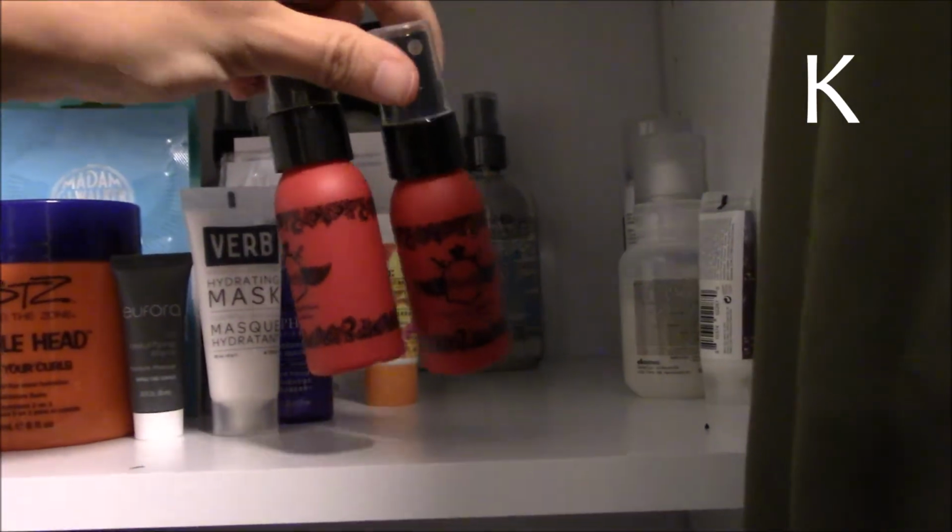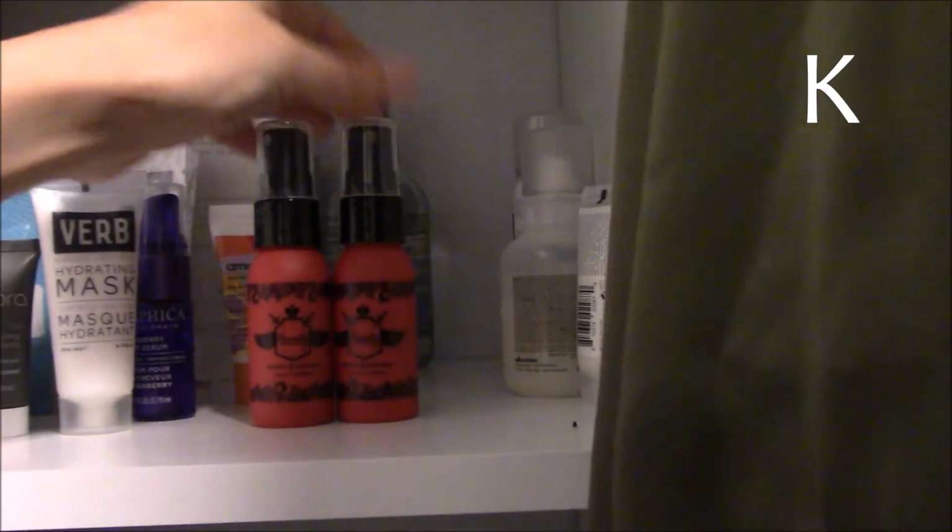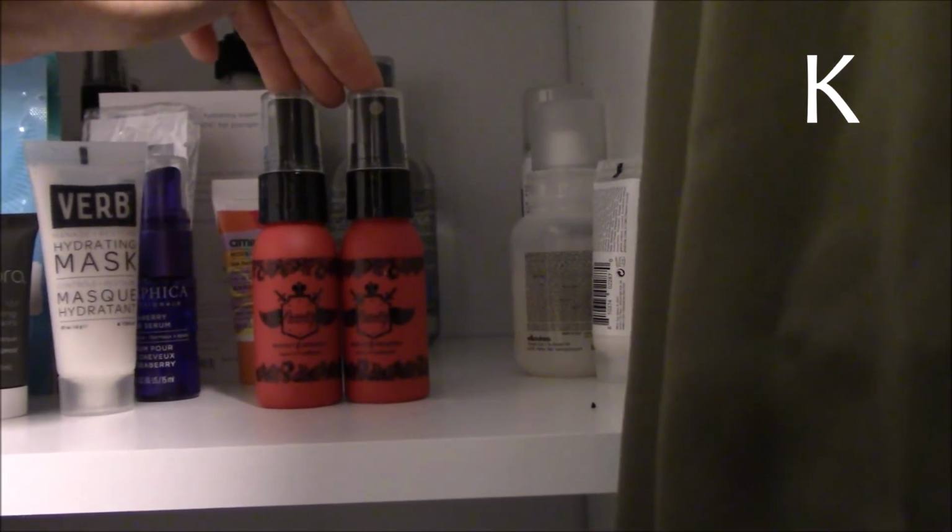These two I've talked about in the past. These are like my favorite hair products. They came in a Birchbox, and I think that they're exclusive to Birchbox, but my mom gave me hers because she doesn't really use hair products. So yeah, I got really lucky with that.